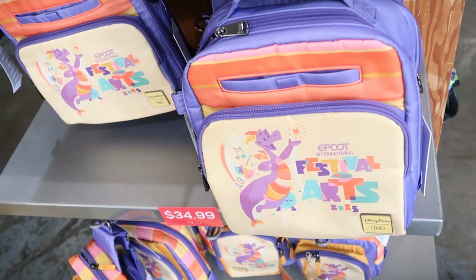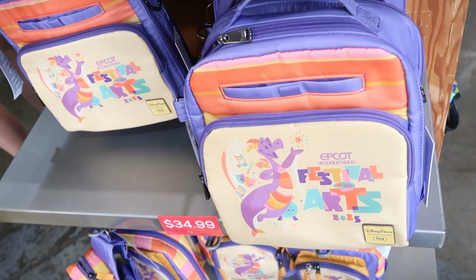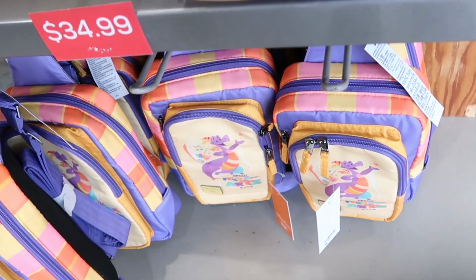Your Disney Park lug bags with Figment, Spaceship Earth. These are now only $35 a piece, but they have the larger version and then the sling size for $35.